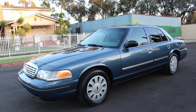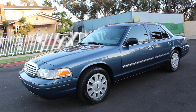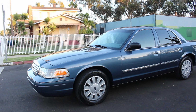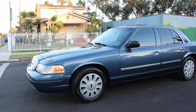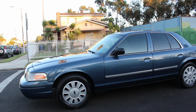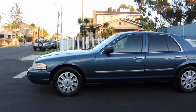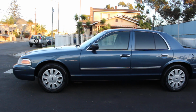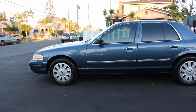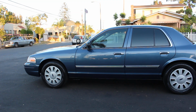It only has about 2 door dings and very tiny little scratches that are really not noticeable whatsoever. Folks, this vehicle came from Maricopa County, Arizona. Vehicle has been completely serviced, detailed, and it is turnkey ready to go anywhere across the country. Vehicle doesn't need any repairs, as I already took care of everything for us.